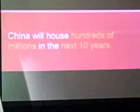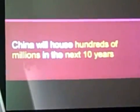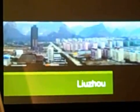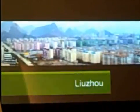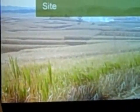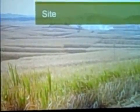And then finally, some work we've done in China. China will house hundreds of millions of people in the next few years. So we were invited by the city of Luzhou to do the horizontal master plan for its extension, which we did. It's a city of 1 million people in this limestone karst landscape of southern China. And you can see they have hydrological problems. So we designed a horizontal plan for this site, which is adjacent to the city, which is monoculture.